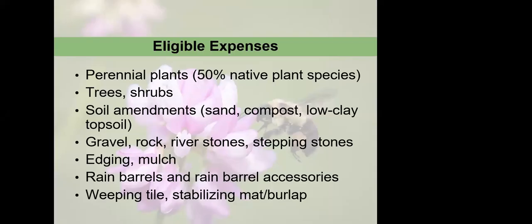So, eligible expenses for the rain garden rebate program. Again, we do go for perennials here. So we're not going to fund annuals, flowers, vegetables, that kind of thing. That's kind of out of the scope of the program here. And so we encourage the use of native plant species. We speak a little bit broadly when it comes to this.